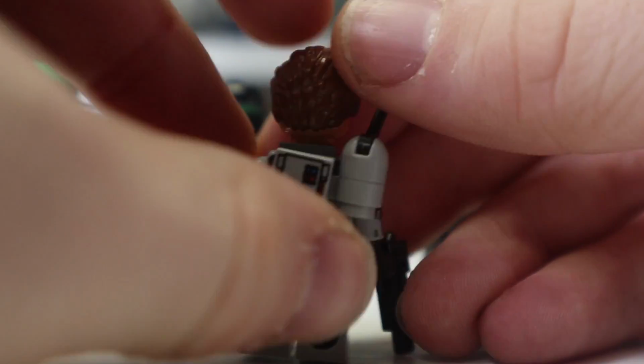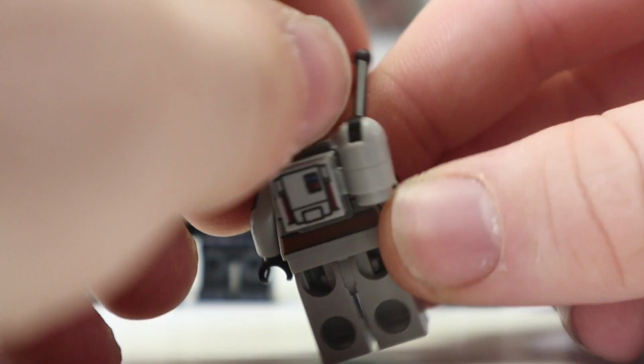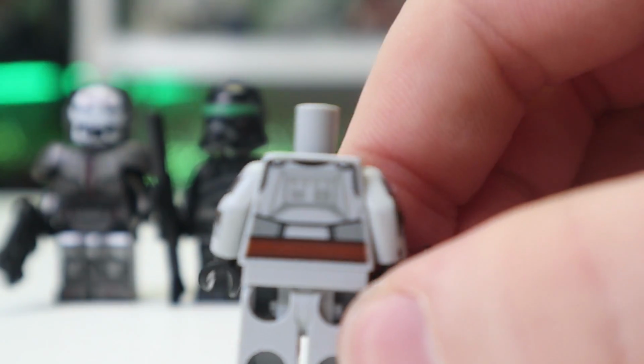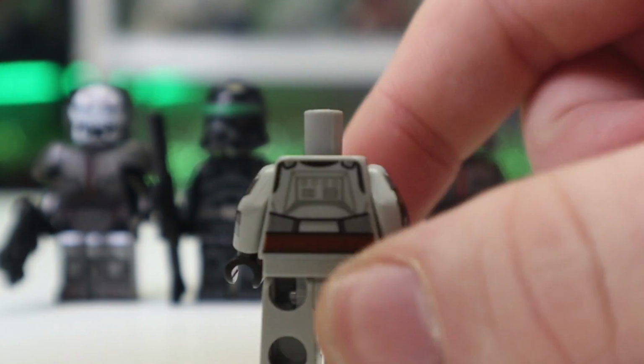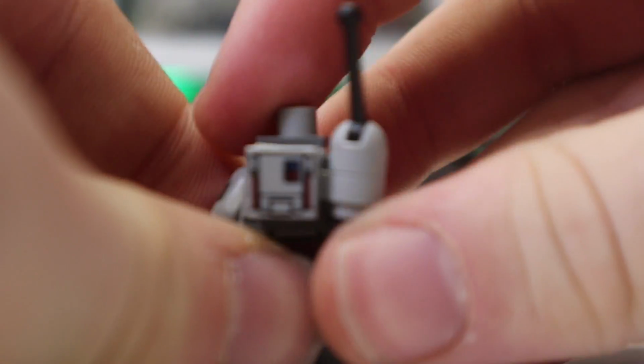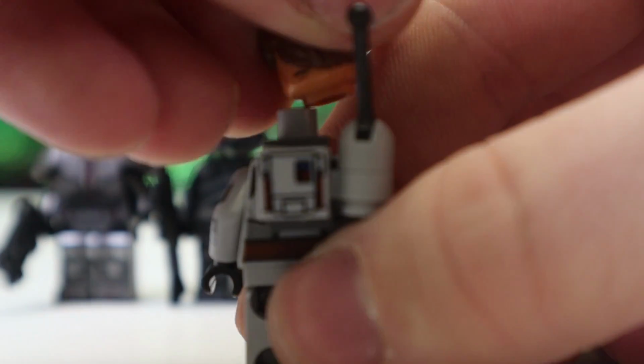You do get this backpack. Now, the reason he does come with the backpack is because of the helmet, and the others don't. Again, is because of the helmet. You lift up his backpack, and there is actual back printing, which is nice. Like, no backpack printing, because he does. Again, come with the backpack, and I wish they did this for every Bad Batch minifigure. I think it's absurd that they didn't.